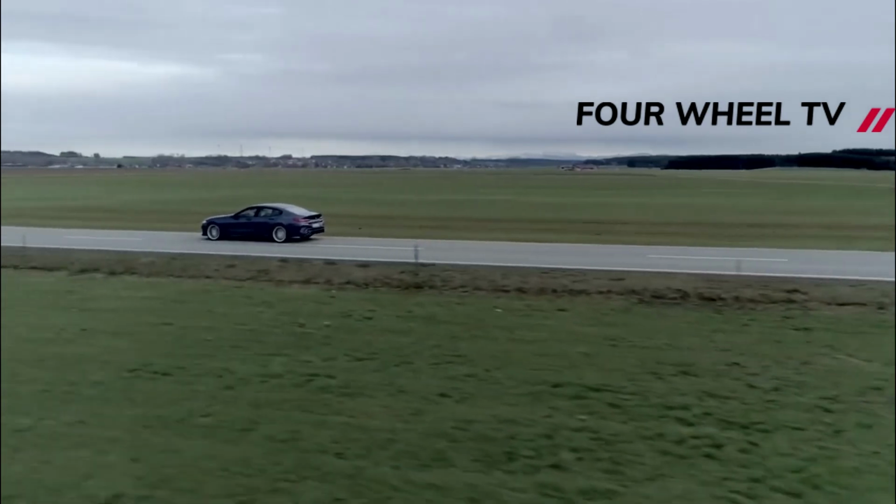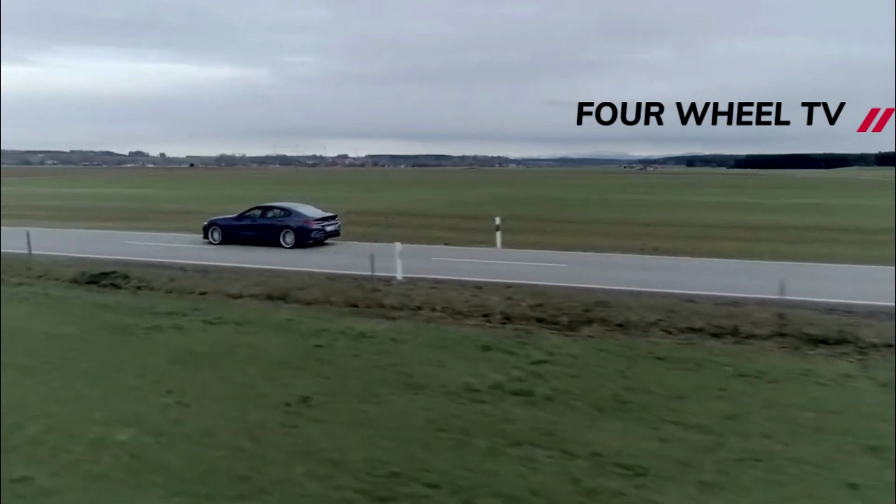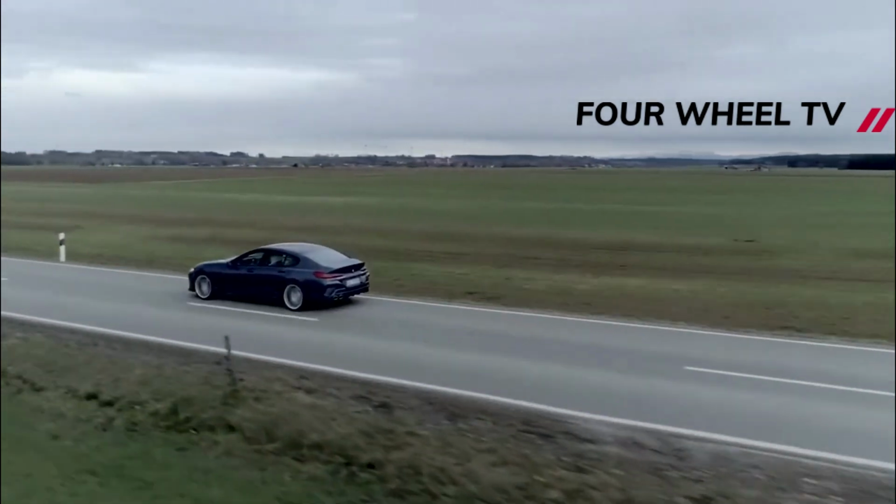grille. A new optional M Sport Package Professional is available for the M850i xDrive Coupe that adds black calipers, a black kidney grille, a black spoiler, and shadowline headlights with dark inserts.